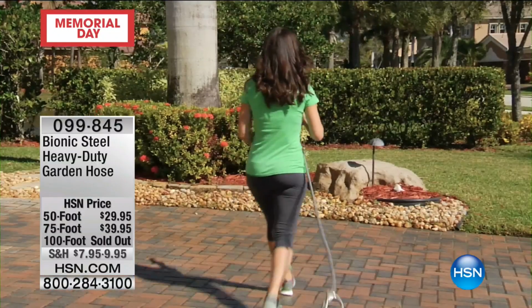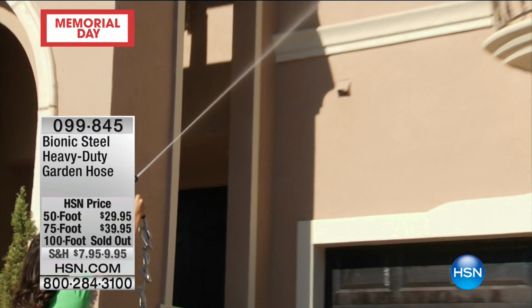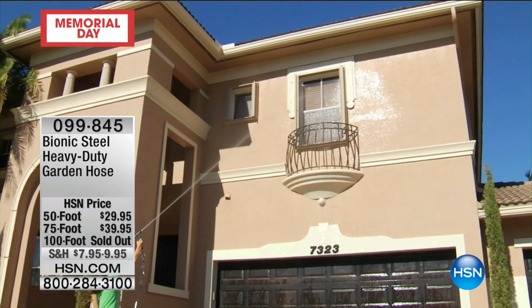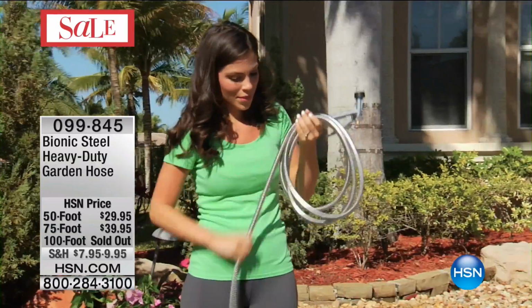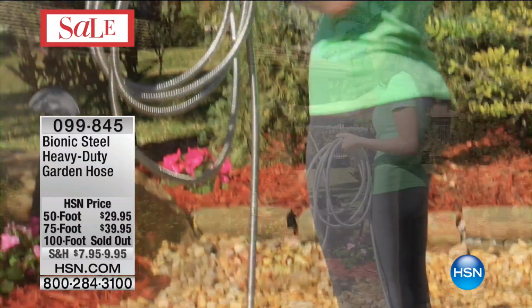The pressure gets to be too great from the hot water. They burst when you drag them across... That just happened to us yesterday. Did it really? Honest to goodness. They burst all the time. Then when you try to drag it across concrete or around metal furniture or something like that, the ends of it always get cut. That's not going to happen with a stainless steel hose, okay? It's not going to happen with that. And they weigh less. I'll show you that in just a second.